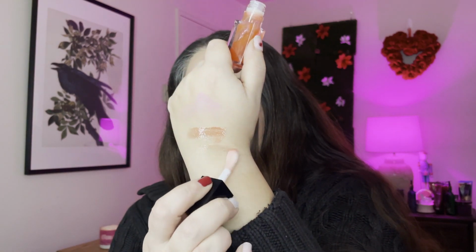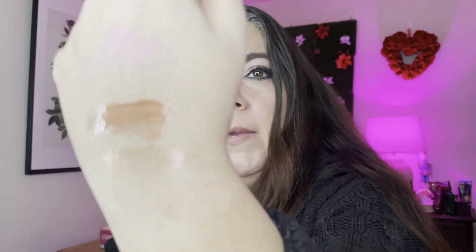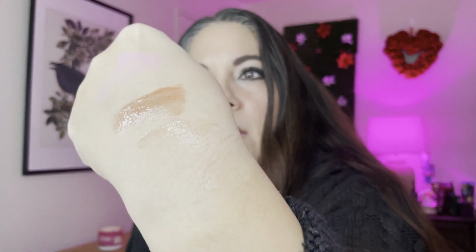So that's the e.l.f. right there. And those are the shades of the lippies that came into my collection this month. Now, this one I don't charge myself anything for because it was free. It was a gift from Ulta, and I don't charge myself points for gifts. But it is another lip product that is coming into my collection.